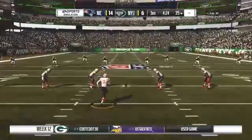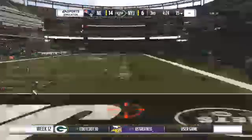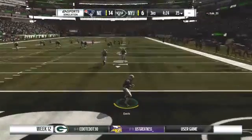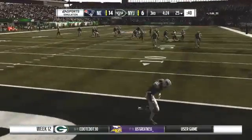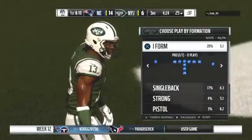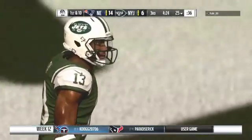Gostkowski now out to kick it away. That'll be taken in the end zone. Some might have returned that one. He won't. He'll go down to a knee, and they'll start the drive from the 25.